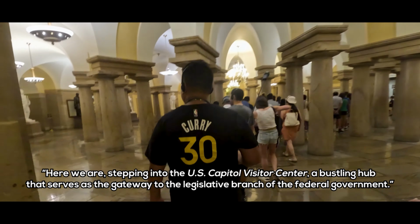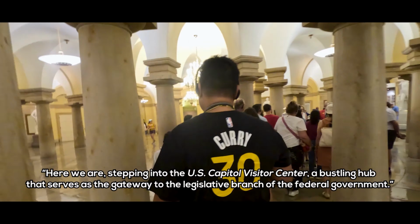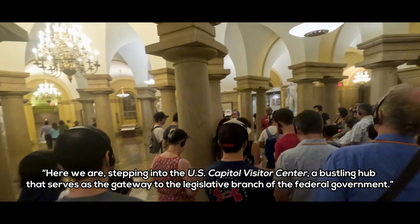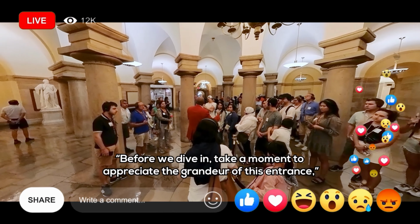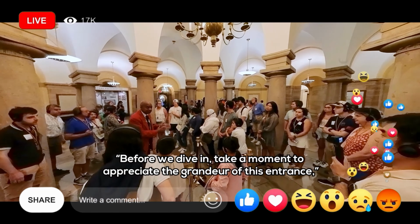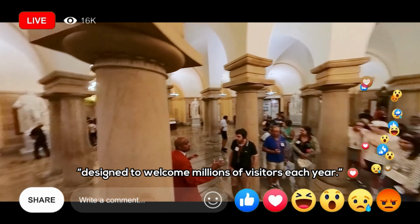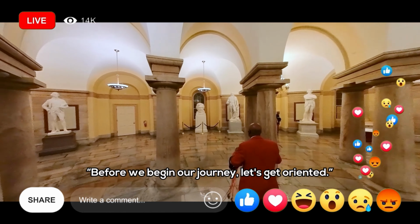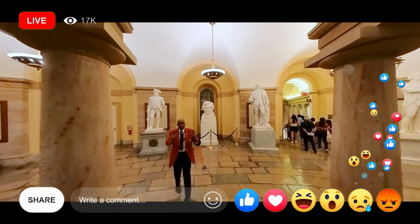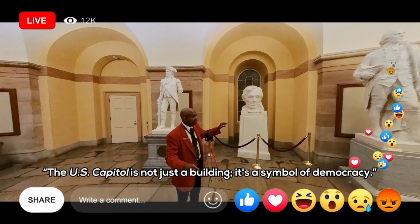Here we are, stepping into the U.S. Capitol Visitor Center, a bustling hub that serves as a gateway to the legislative branch of the federal government. Before we dive in, take a moment to appreciate the grandeur of this entrance, designed to welcome millions of visitors each year. Before we begin our journey, let's get oriented. The U.S. Capitol is not just a building, it's a symbol of democracy.